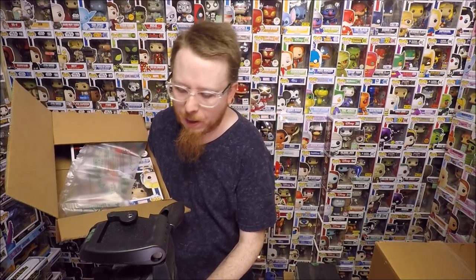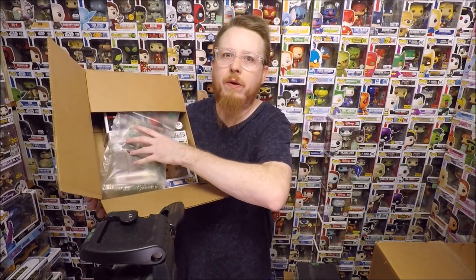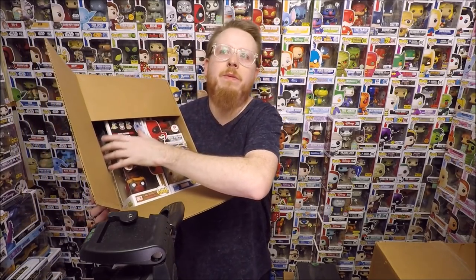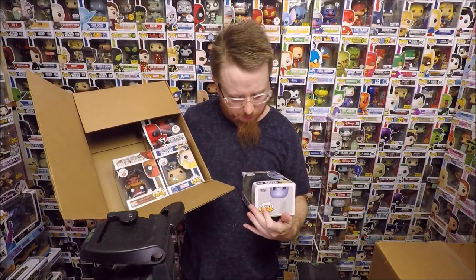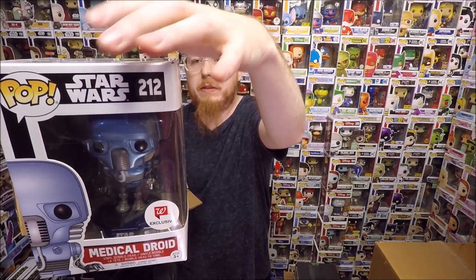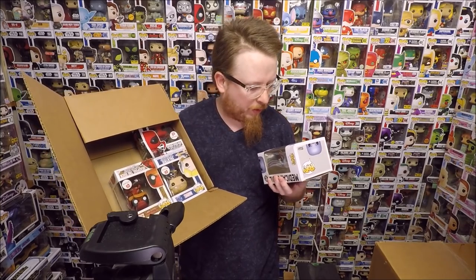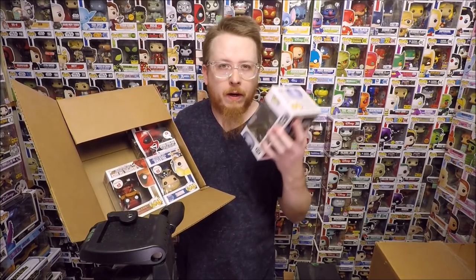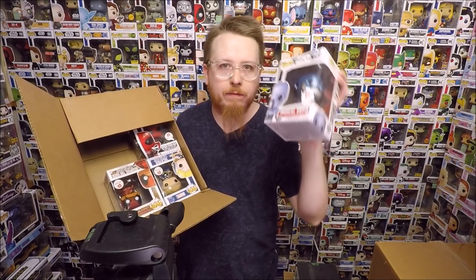Oh, okay, I'm spoiling it. These were all $10 each, but they were all really awesome Funko Pops. Let's see what we got. Really excited for these. Oh, this is cool. So this is the Walgreens exclusive medical droid from Star Wars. He looks amazing. I love it. Super awesome. He's now one of my top favorite Star Wars Funko Pops. He just looks so cool. All right, he's definitely awesome. He might be my top 10, maybe even top 5. I love the way he looks.